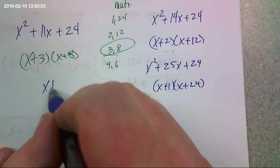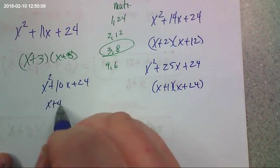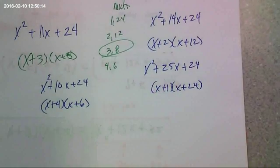What if I gave you x squared plus 10x plus 24? What would that be? 4 and 6. Do you see? All four of those are different because they all use the different factors of 24.